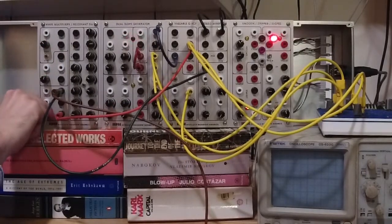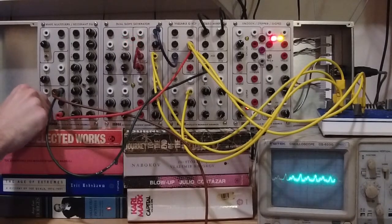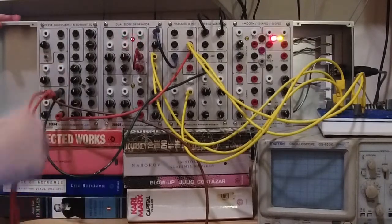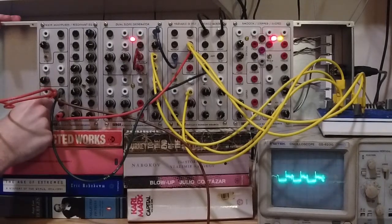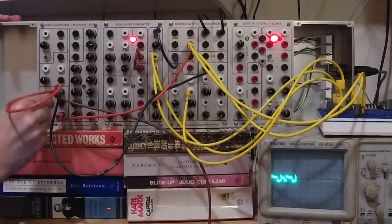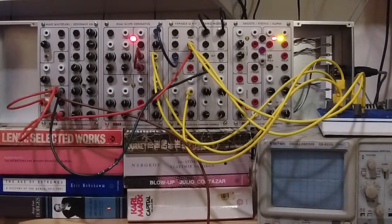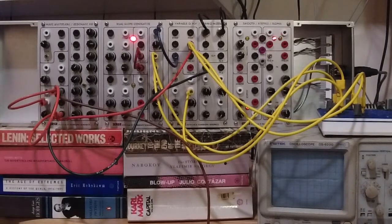The bottom output, if we just go back to the input we had before, listening to the output, we turn up, you see this has a different flavor to it. And again, we can do some feedback patching, so we can take the outputs. There are actually two different outputs here. One of them is unipolar, the other is bipolar, which is the difference between the white and the black.